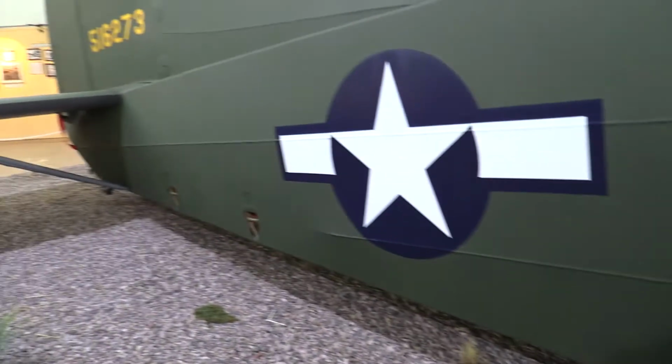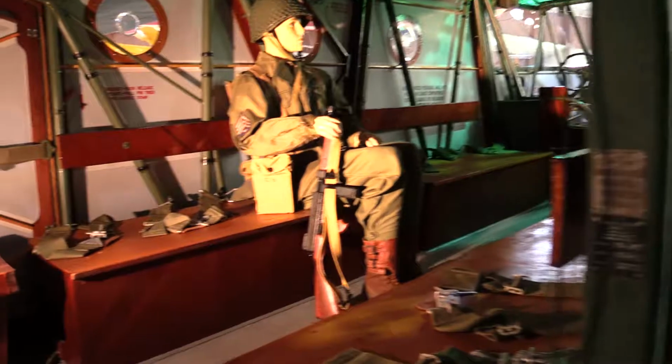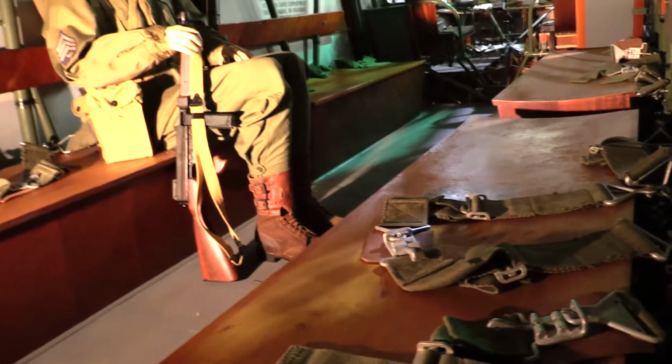We're not really going to go in it, but we're just going to stick our head in there. And it comes apart in pieces, too. You can see right there's a joint. They could bring these things in and assemble them once they got them to where they needed them. But there we go. That's the setup for hauling men right there.